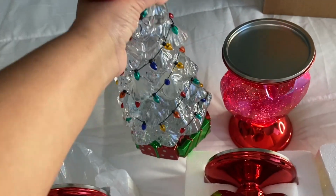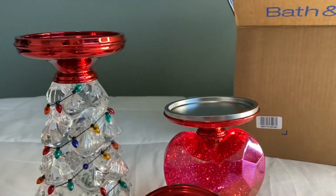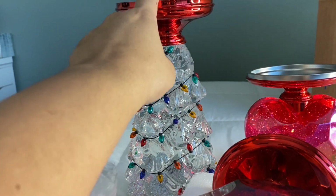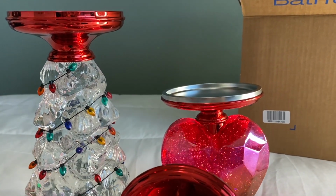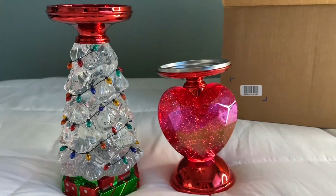Look. And then here's my tree. I brought my tree because the tree has the red rim on top, which I think would have looked so beautiful. I know I would have preferred it. Looking at the tree top right here, none of it is silver, this is red. I would have loved this one a lot more, just like the picture showed. We thought we were getting something like the picture, but we're not.